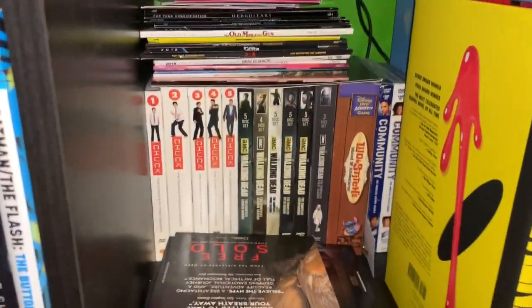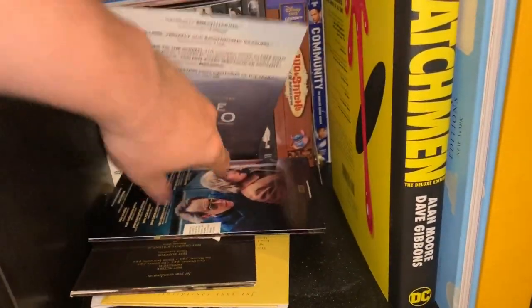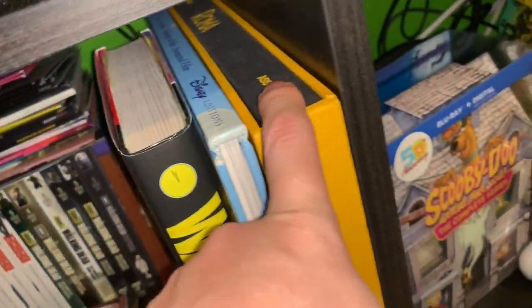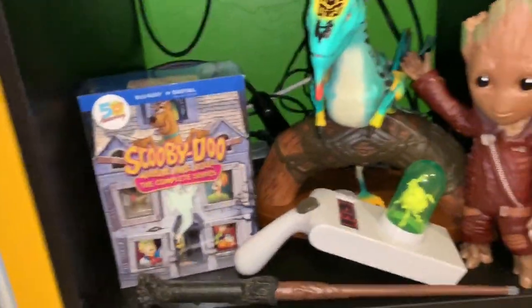And then behind there, I have some more movies and actually screenings that I got for being in the Phoenix Film Critics Society, so like, I got Can You Ever Forgive Me? I don't think you can buy this on DVD, but I have it on DVD, so that's pretty cool. You got the Watchmen novel, you have the Toy Story art book, and you have a Roma art book, which, yeah, pretty cool.